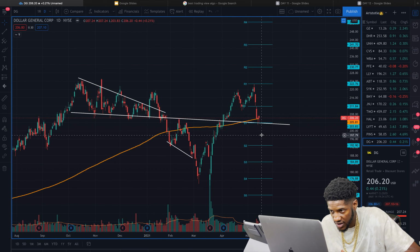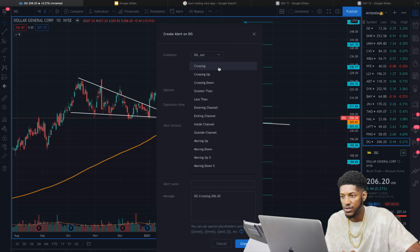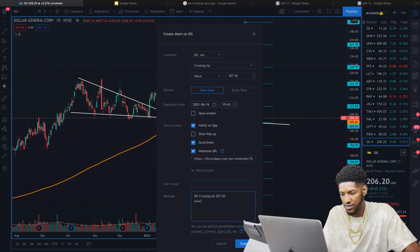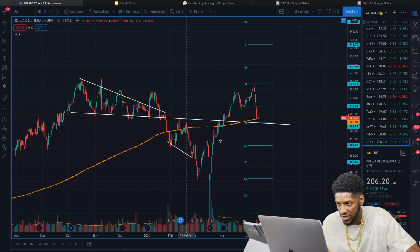So we're going to say only enter Dollar General if it's above 207.5. So I'm going to create an alert, Dollar General crossing up 207.5, right? And everyone broke pin bar resistance, right? Boom. So we have our alert crossing up 207.5. Now only get in if it crosses above that and breaks and holds above 207.5. We have a long way to go before June 3rd. So that is a good one.